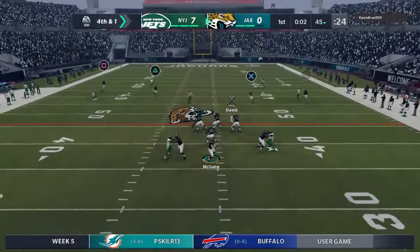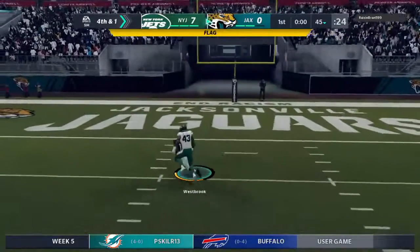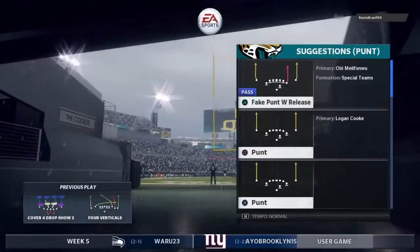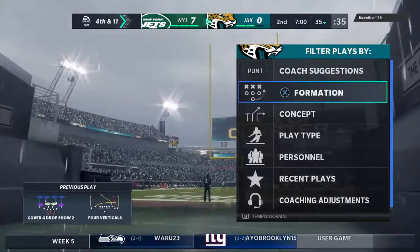They'll try and throw for it here. Looking long for Westbrook. It's caught inside the 25. And he's going to be taken down here with a penalty flag on the field. That's on Kelechi Osemele, the guard. After one, 7-0.